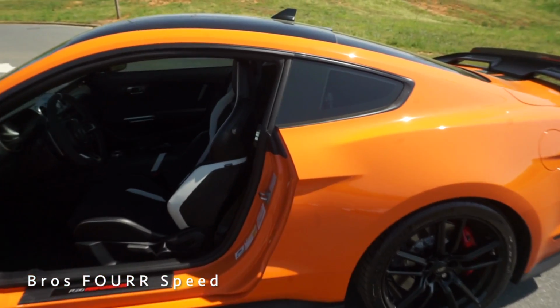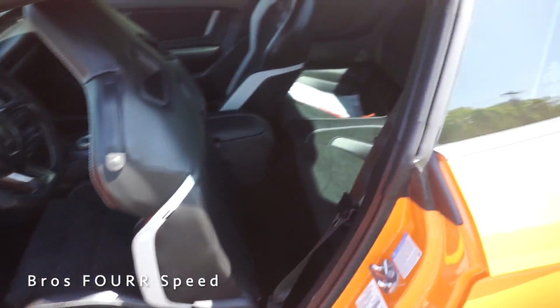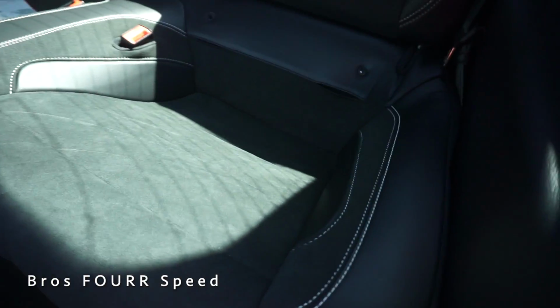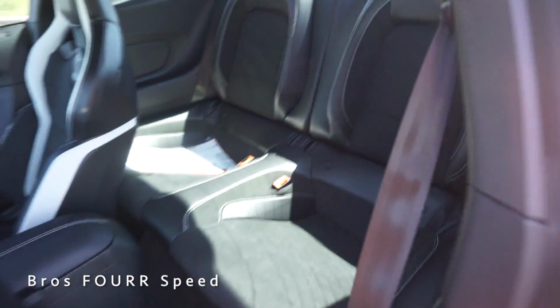And of course, since the Shelby GT500 is based off of a Mustang, this does have rear seats. We can pull this lever up to fold forward the front seat, and then we can take a look at the rear end. We have the same alcantara in the center of the seats with black leather and the contrast stitching, and these do even have a cool bucket design to them, which is very nice to see.